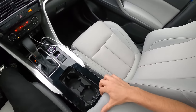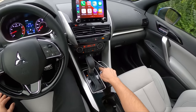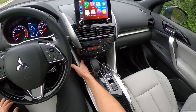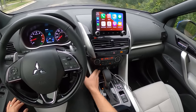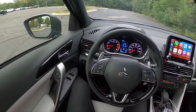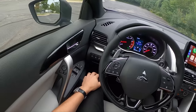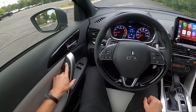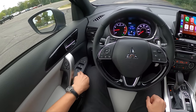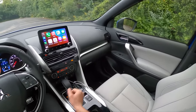A decent amount of space in here. Smaller sized cup holders. We have an electronic parking brake, heated seats, a heated steering wheel, an eco mode button. I mean, they keep it simple. It's very usable. You can easily turn on and off lane keep assist, traction control, collision mitigation right here. Your mirror controls are right on the door panel right here. All four windows are auto up down, which is fantastic.